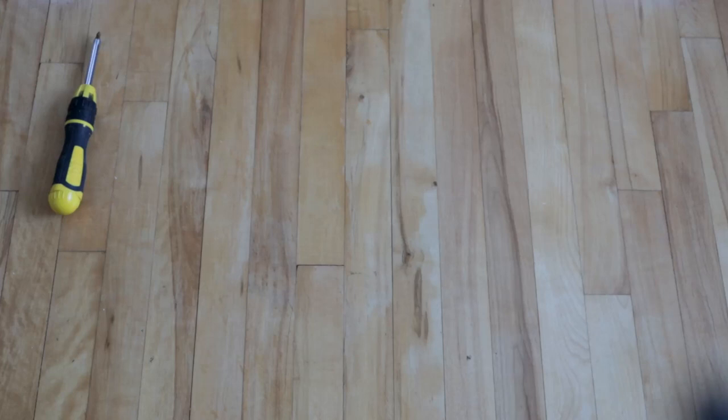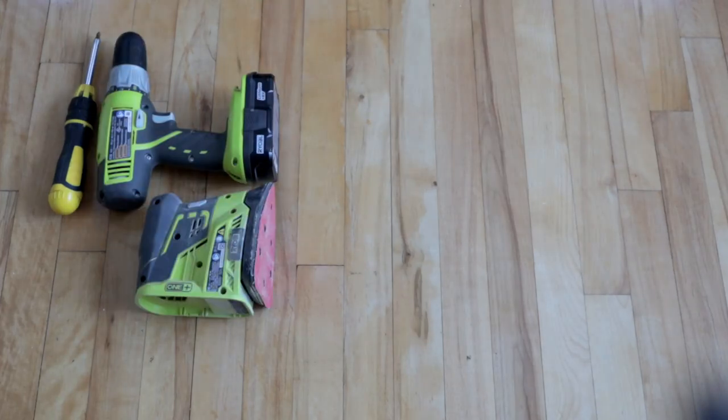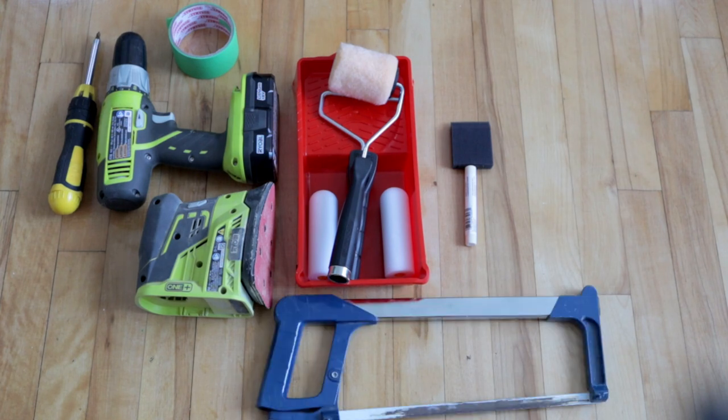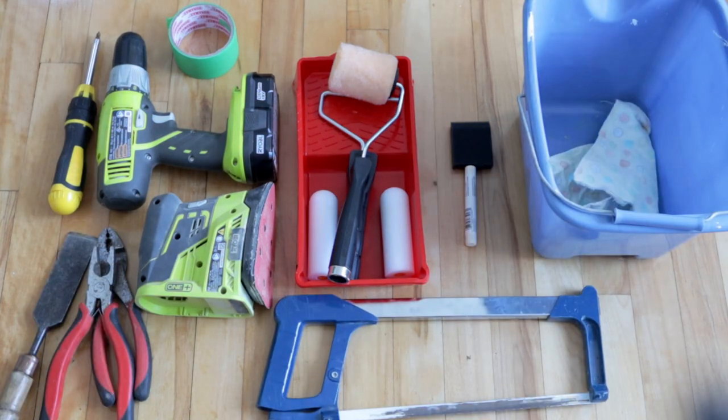So the great thing about this project is that you don't need a ton of tools, but you do need a few, at least to make it a little easier on yourself. So here's what we think you'll need. A screwdriver, drill, sandpaper, painter's tape, foam roller, end brush, hacksaw, cleaning supplies, and then maybe some miscellaneous tools to remove stubborn hardware that's caked on.